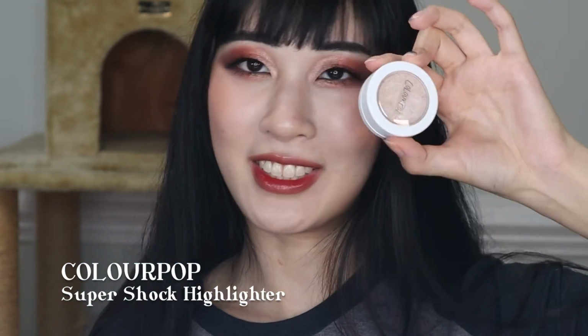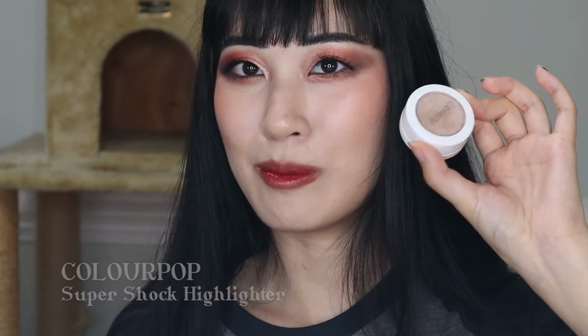This should come as a surprise to literally absolutely no one. A good old Super Shock cheek highlighter. I have it in the shade Flexitarian, of course. This is just perfect. It's kind of like Gold Sheer, but if you don't know what highlighter to wear, but you know you want your highlighter to be poppin', like you want the airplane flying above your head to see your highlighter, this Super Shock highlighter formula. Pick your shade, it's gonna look good on you.